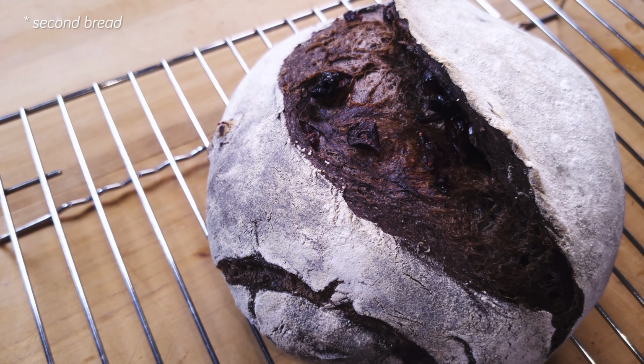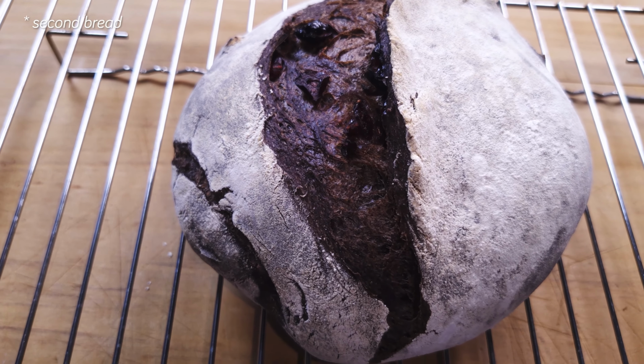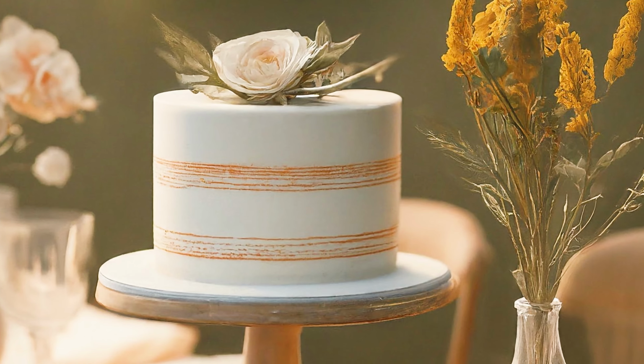Oh, it's so good. This bread is such a satisfying loaf, both in appearance and flavor. Knowing that it contains more fiber thanks to the spent coffee grounds is the icing on the cake.